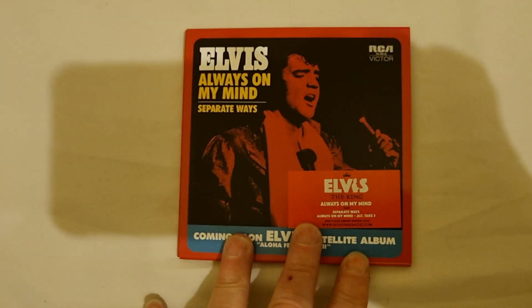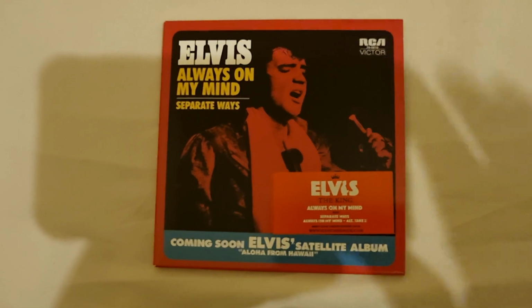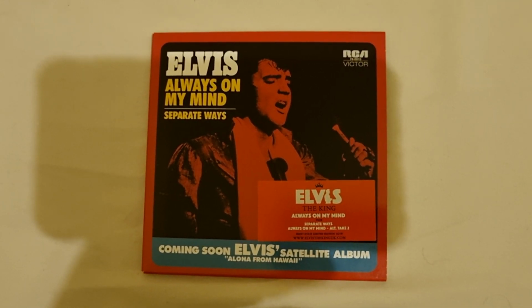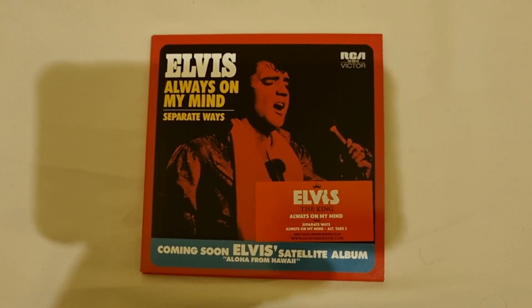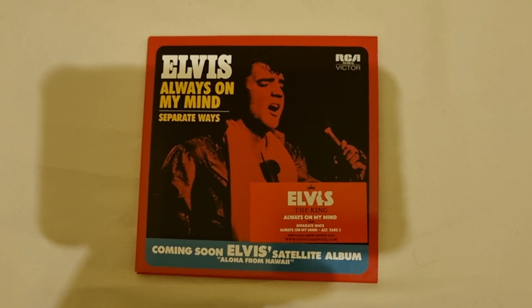The next one, Always on My Mind, and this was a 1972 release from Elvis. And Always on My Mind in the United Kingdom peaked at number 9 and number 16 in the United States. For me, deserved so much better on both sides of the Atlantic.